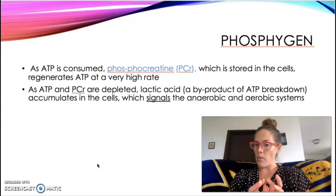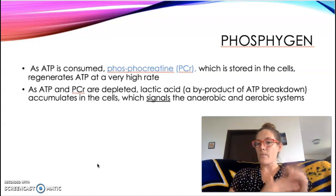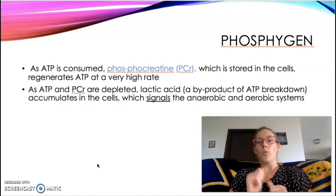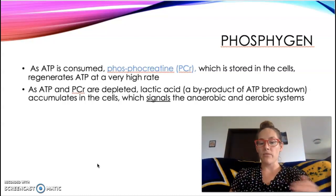And so as that stored ATP, that original amount of ATP, and then phosphocreatine, that PCr, get depleted as our body cells are using them to produce energy, then lactic acid, which is a byproduct of the ATP breakdown, starts to build up or accumulate in cells, and then it signals, hey, anaerobic system, aerobic system, we're going to need your help. And so those systems start kicking in. They don't kick in as quickly, which is why that phosphagen system happens first.